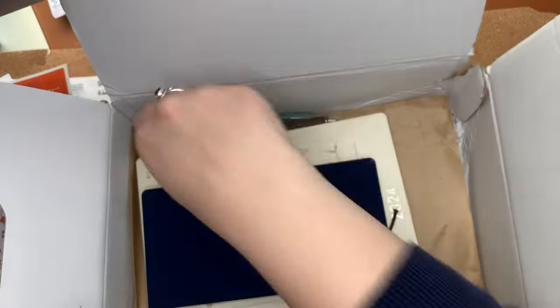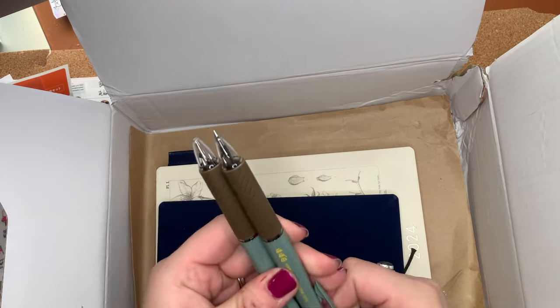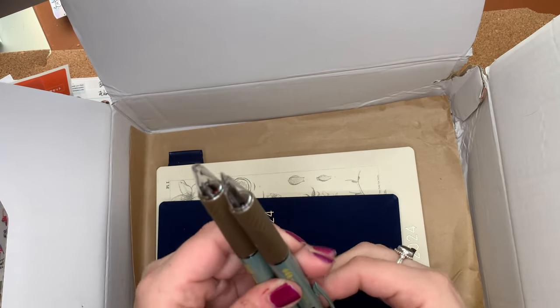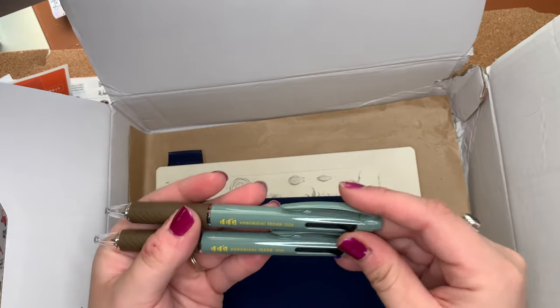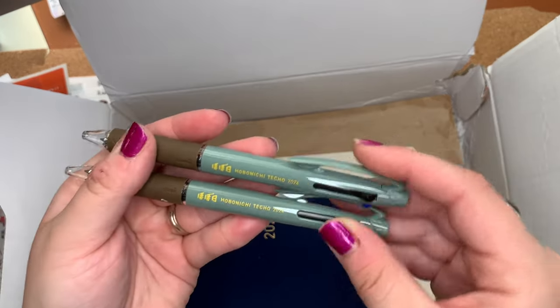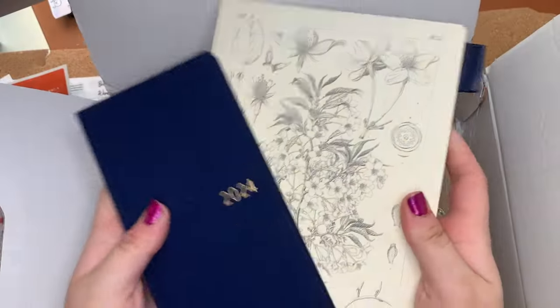And then these are the Hobonichi pens I got. I'm guessing this is the UniJet Stream that apparently a lot of people have strong opinions on. I don't. A pen is a pen sometimes. I don't know. But here is the lineup for 2024.